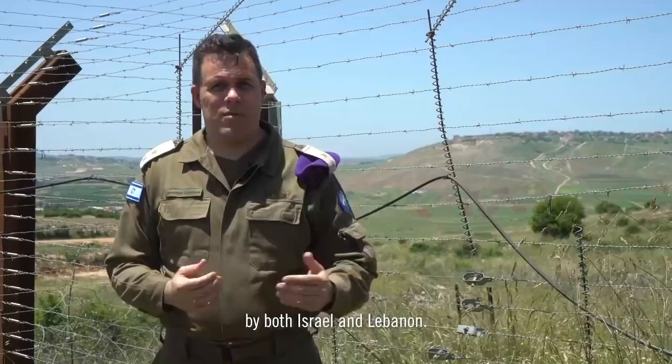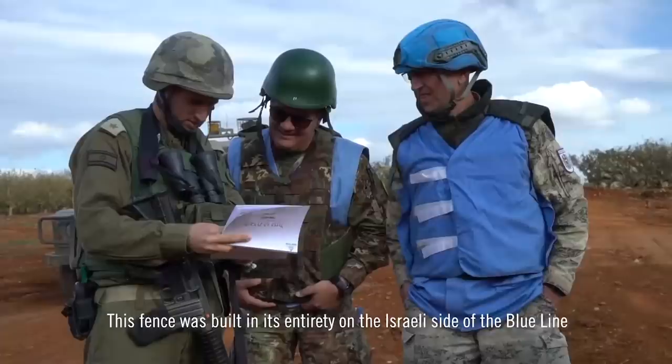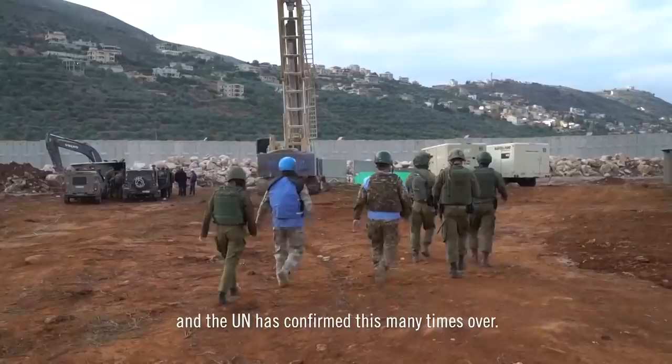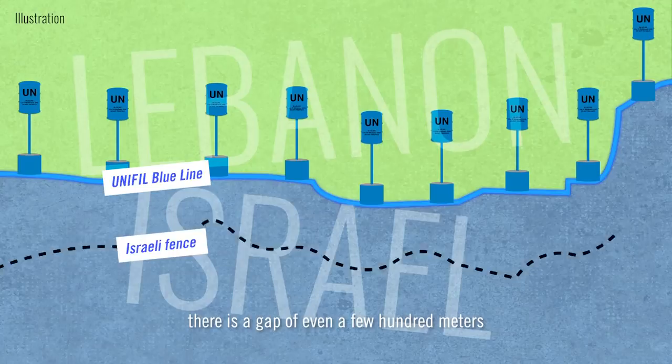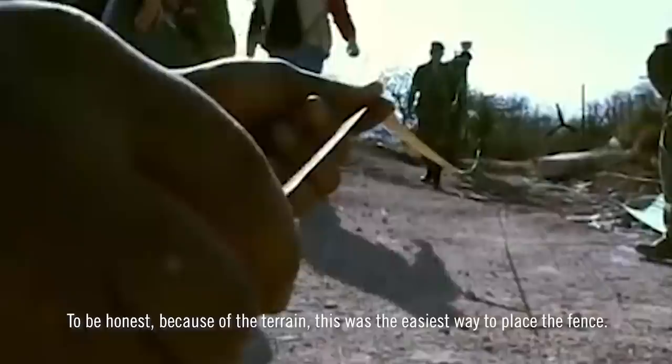The fence you see behind me was built by Israel in recent years and provides security by indicating if it is tampered with or cut. This fence was built in its entirety on the Israeli side of the blue line, and the UN has confirmed this many times over. In some places, such as where I'm standing now, there is a gap of even a few hundred meters between where our fence is and where the blue line is. To be honest, because of the terrain, this was the easiest way to place the fence.